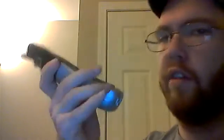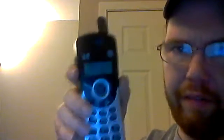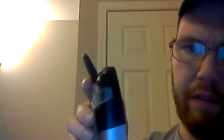This is what the cordless looks like. It has a belt clip so you could look at. The caller ID kind of faded on the phone, but it's got a belt clip. Removes easily off. It looks like that. Foam lever.